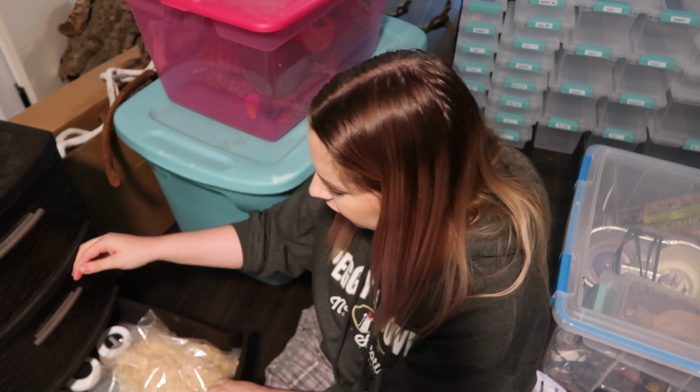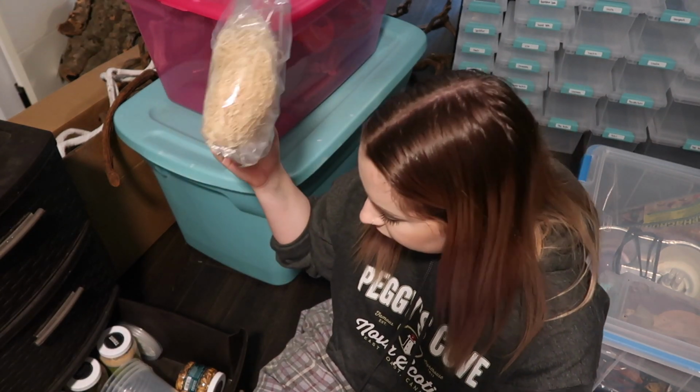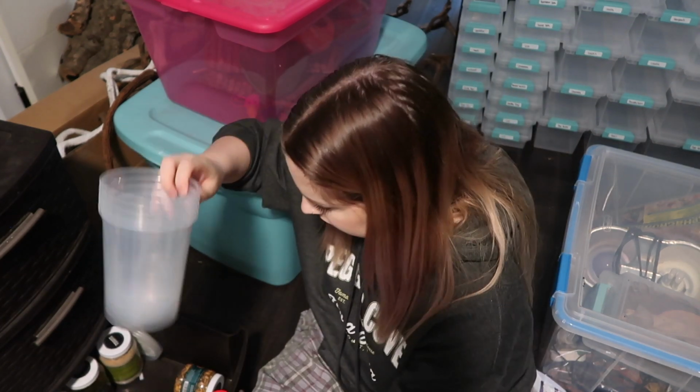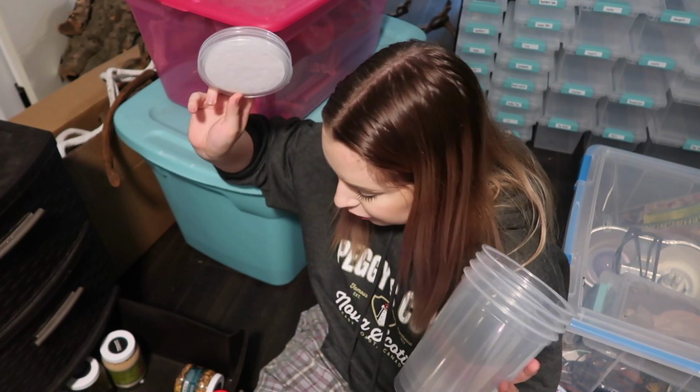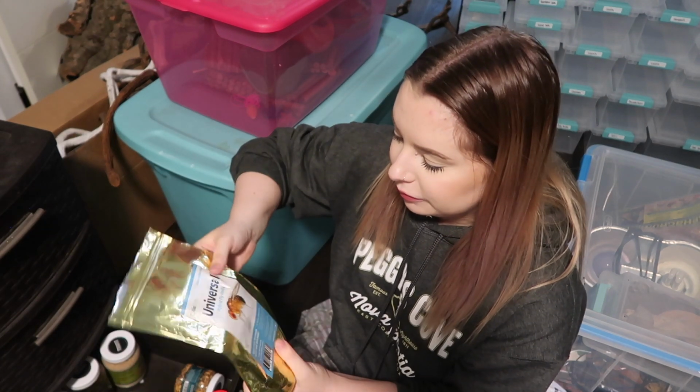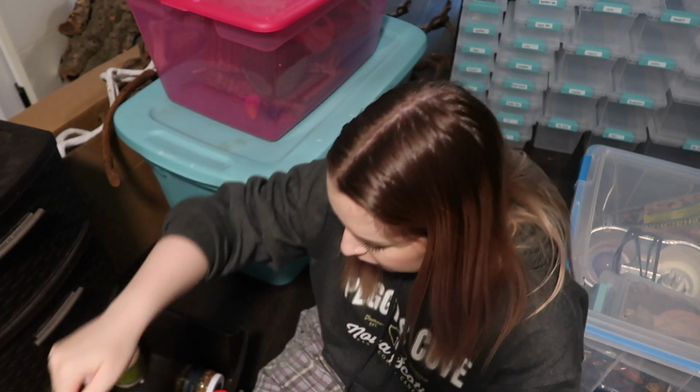Yeah. So this stuff here is to make fruit fly cultures. Same with these cups, you make the cultures in the cups, just some lids to the cups. And then this is the fruit fly food, so keep all of that.